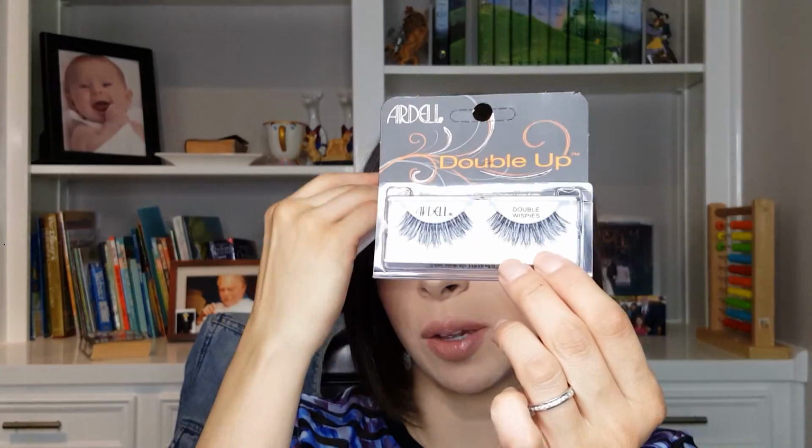Also, lashes. I have on a pair of 120s right now, and I always take a backup. These are the Ardell Double Wispies in Double Up, so there's 2 rows of lashes instead of just one. But I love those, and Ardells I feel like are just easy. They fit my eye, they're not too long, they're perfect, I don't have to trim or anything, so I like that very, very much.